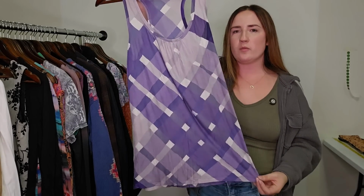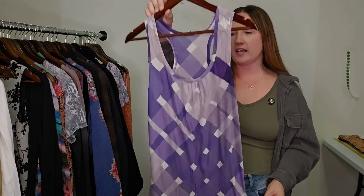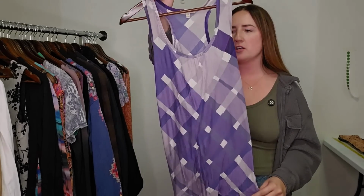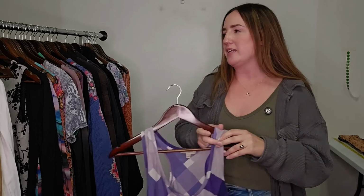And Burberry, when it has plaid, definitely adds value. I couldn't find an exact comp on this, but this is in excellent condition. Kind of gives me like Y2K vibes also. So I'm not sure what I'm going to price this for. My gut wants to tell me around 50 just because it's a little tank top. Burberry at the bins in an old bin. You gotta dig to the bottom and find those little pieces.